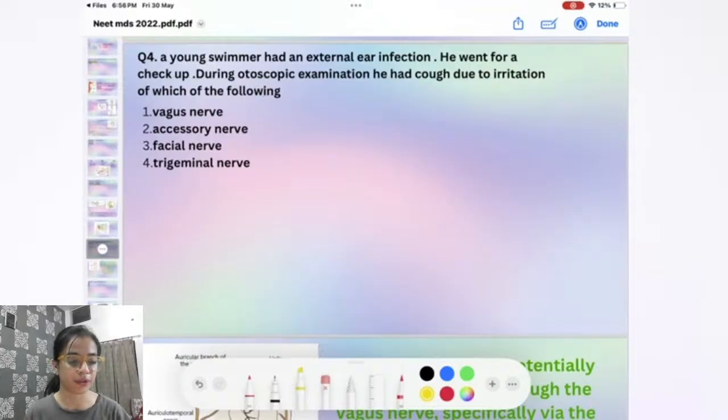I'll again repeat the question. A young swimmer had an external ear infection. He went for a checkup. During otoscopic examination, he had cough. Due to irritation of which nerve? A. Vagus nerve, accessory nerve, facial nerve, trigeminal nerve.